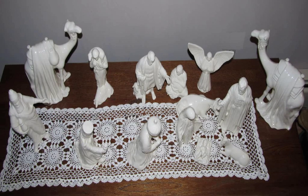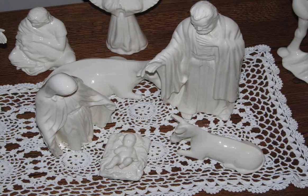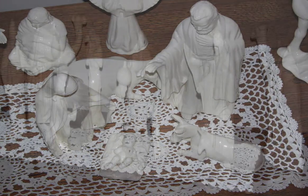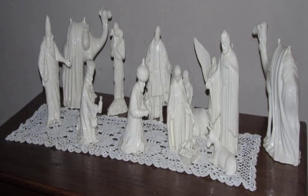So it was my Mom and Dad's primary manger scene for many years. And then it came to me because my Mom and Dad had moved up to Yellowknife and lived here for a while. And it came in the belongings that they shipped up. And when they left, I was really surprised she left it with me. So it's something that I have great attachment to. I've been using it now for a couple of years, and I just think it's beautiful.